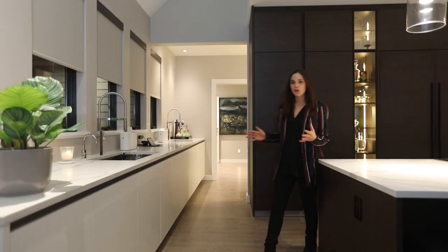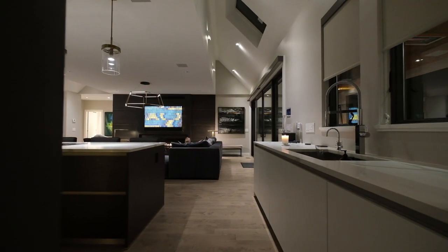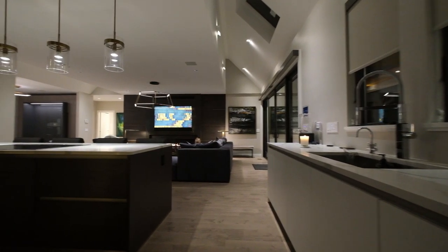I'm so excited to show you guys this side of the kitchen. We call this our working side of the kitchen. We obviously have two sinks. We also have two dishwashers, and this holds all of the components of the kitchen. So we have our trash system, our water filtration, obviously our dishwashers, which I said to you guys.